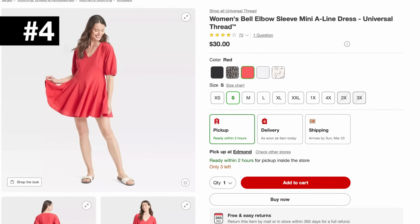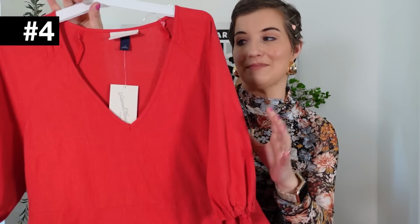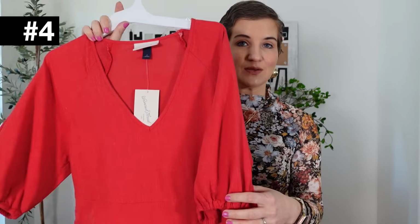And I think even for a summer wedding, this would be a good option. You could do it with like a flatter heel since it is a mini dress. And I got the small on this one.